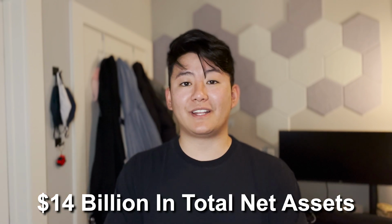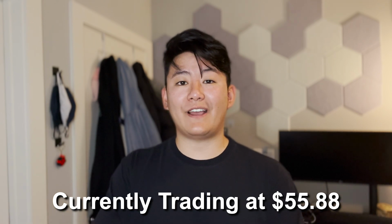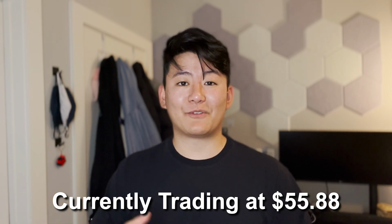So just to recap what JEPI is all about, it follows the S&P 500 index pretty closely and mixes in some out-of-the-money covered calls to make up a majority of those monthly incomes. It has $14 billion in total net assets and has a high dividend yield of 10.6% and is currently trading at $55.88 at the time of recording this video.